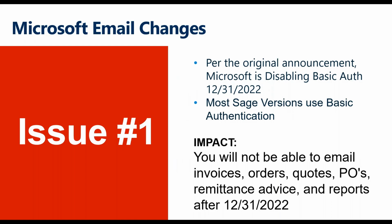So jumping right into it, issue number one is the disabling of basic authentication. I know there's been a lot of questions around this one. The announcement originally said October 1st that basic auth was going to be disabled, and then there was further clarification from Sage that said no, that's not happening in October, that it was going to be pushed out to December 31st, and there's still some question on whether that's actually going to happen on December 31st. Just so you're aware, we continue to get updates daily on whether that is going to be disabled, and we'll continue to provide updates as we get them.